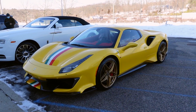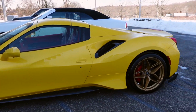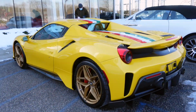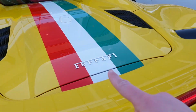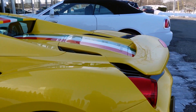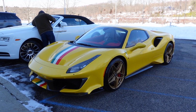That's interesting. I was just informed that this 488 Pista Spider is sold and it's waiting to be put on the truck to be shipped to its new owner. But before they do that, let's take a quick look at it. It's painted in Giallo Triplo Strato with an Italian flag stripe. I actually did a video on this car a while back. I remember the sticker price is $560,000. Now, I'm not a huge fan of this spec.